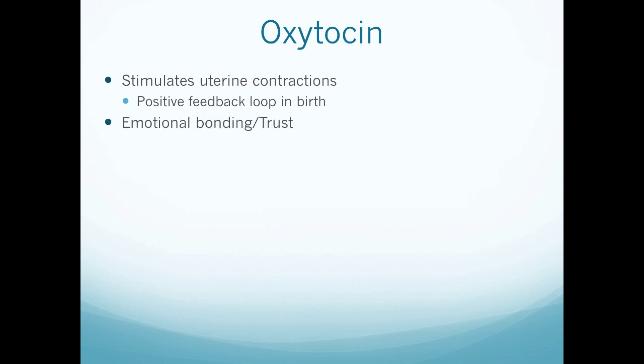Once the baby is out, the mother will hold the baby on her chest, and the flood of oxytocin helps to develop emotional bonding. There have been a lot of studies done on oxytocin and its connection to various emotions. After the baby starts to feed, we already saw that prolactin stimulates milk production, but oxytocin helps with milk letdown or milk ejection. So as the baby suckles, the milk comes out easier.